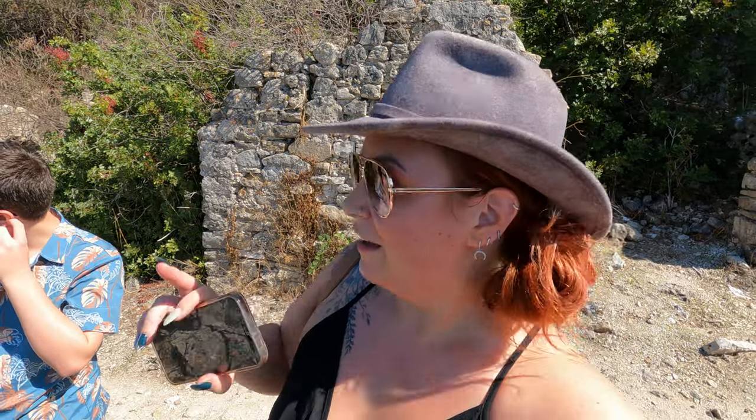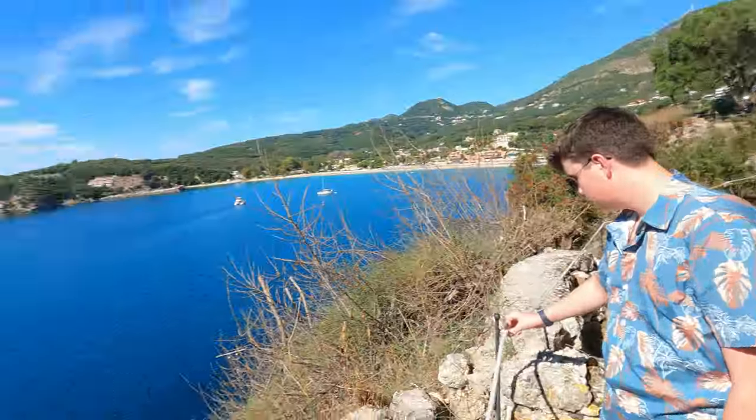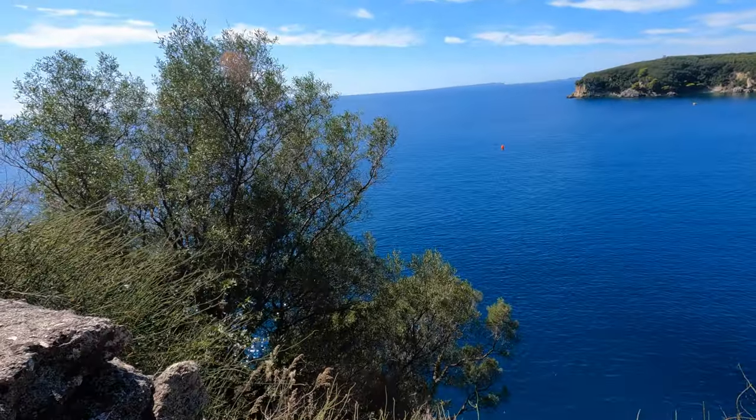This is an area I would love to come back to. There's so much exploring to do. A week is definitely not enough. The whole area, not just Parga, but all around the coast and inland as well. It's just so, so beautiful. Look at the colour of the sea.